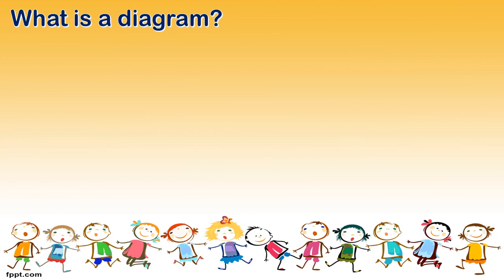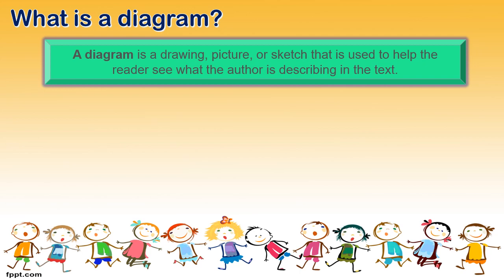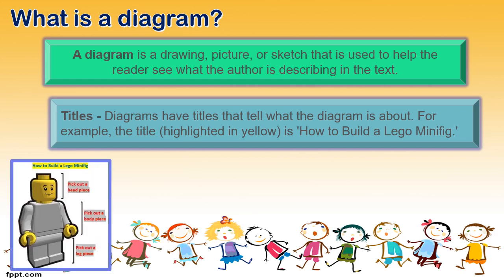So let's move on to what is a diagram. A diagram is a drawing, picture, or a sketch that is used to help the reader, that's you now or me, see what the author is describing in the text. The author might be describing what a certain animal looks like, and that picture, which is called a diagram, helps you to see it. A diagram always has a title so that you know what it's about. For example, there we have a picture of how to build a Lego minifigure. And how do I know that? Because there's a title.